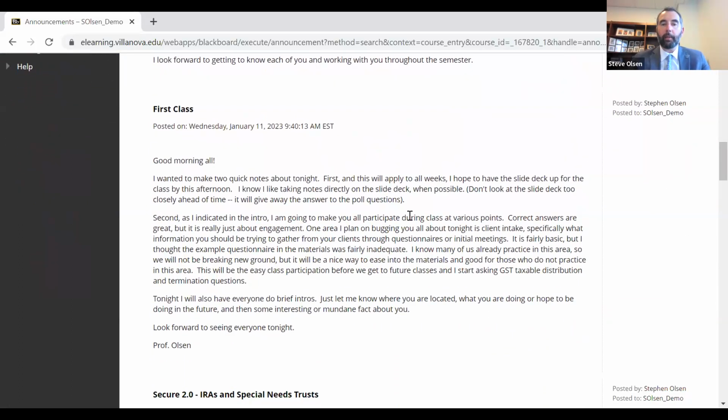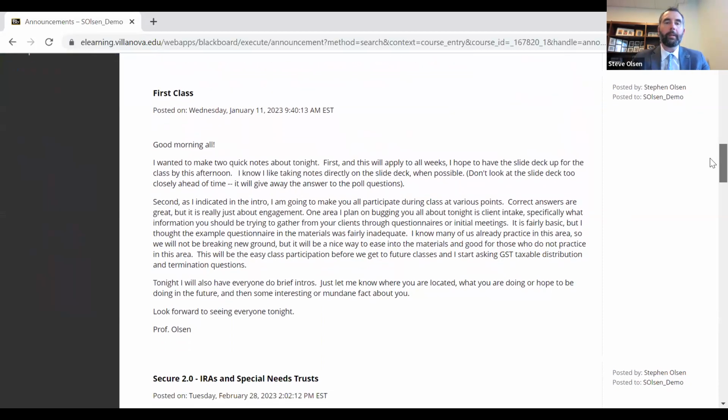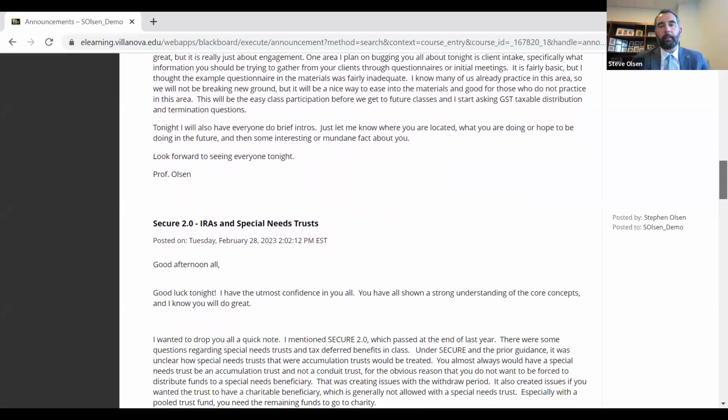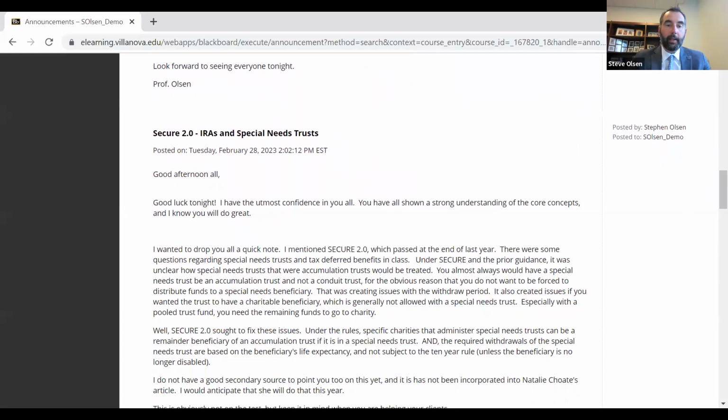Here I was outlining some information they needed for the first class. It wasn't really substantive legal information though. It was more procedural items, administrative items for the class. Occasionally, however, in this particular class, I did include some substantive information on the announcement tab. So in February, we were discussing IRAs payable to special needs trusts. And at the end of the prior year, at the end of 2022, Secure 2.0 had passed dealing with IRAs.